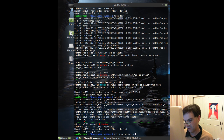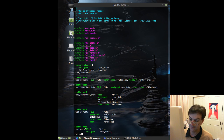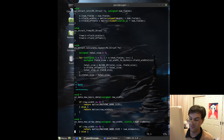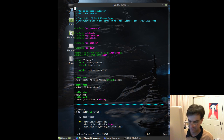PZ now that module set data is called from PZ read. I should have guessed that. This data value here, it is PZ data new array data and PZ data new basic data. Which is malloced in that case, and malloced in that case. Okay, so I can avoid doing this work for now because it's currently malloced, and it won't be on the heap, won't point to anything on the heap, so it's not considered a root for the purposes of garbage collection. Which means we're ready to start writing the collector.